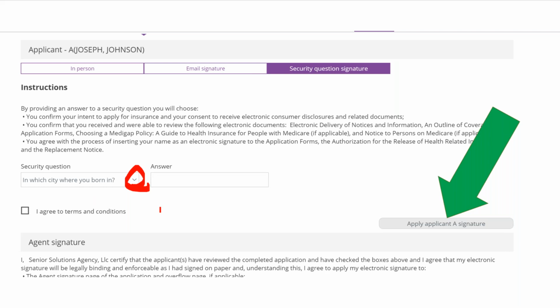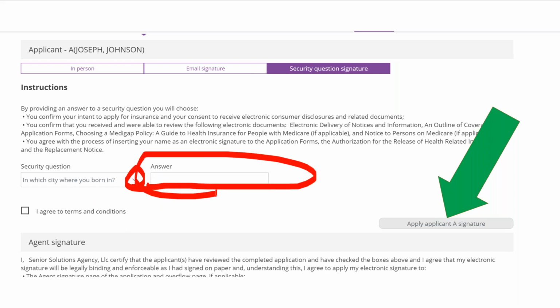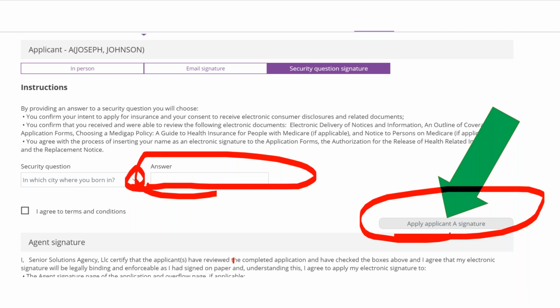So your client says, I was born in Chicago, Illinois. Type in the word Chicago right there, where were they born. Click agree. Click apply signature. Guys, your client just signed the application by answering the security question. No phone call, no phone interview, no email address, done deal.